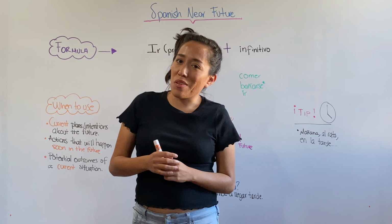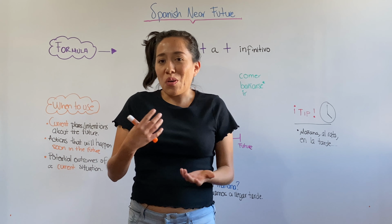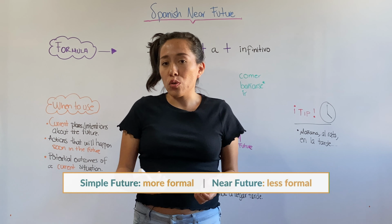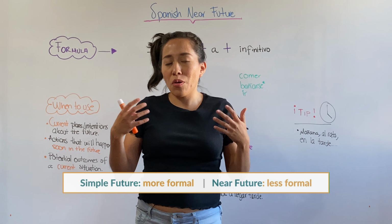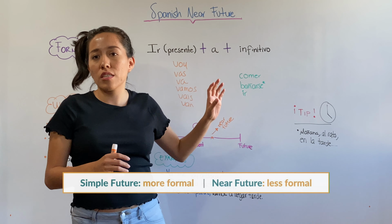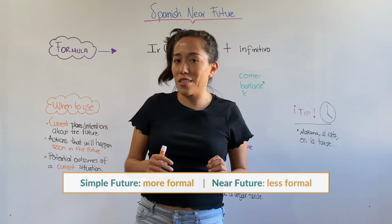And to be honest with you, the future tense requires a little bit more of work, and it does sound a little bit more formal in speaking Spanish. So in daily conversations, we are more likely to be using ir plus a plus infinitive.